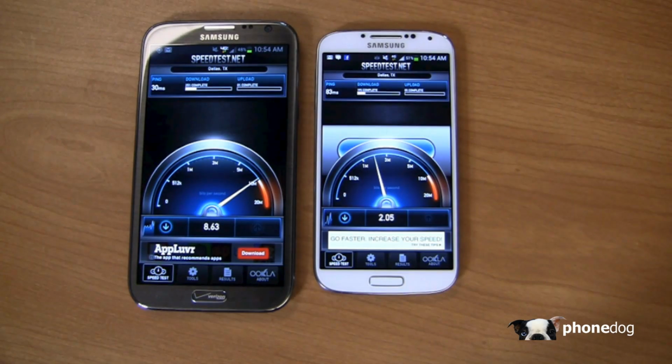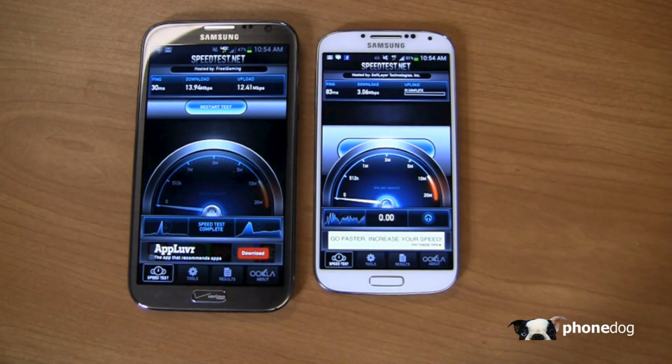7 to 8 megabits per second over on the download side for Verizon, filling in that 5 to 12 megabit per second number they guarantee in their 4G LTE network, or their 4G LTE markets. Actually a little faster, 13 megabits per second. Upload speeds nice and fast, 12.41 megabits per second.